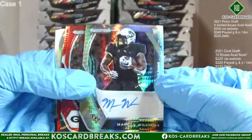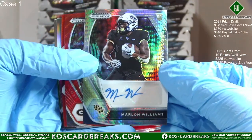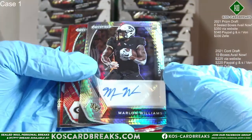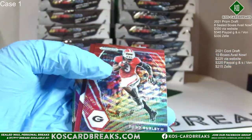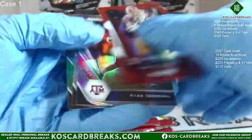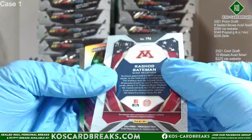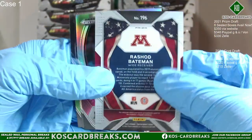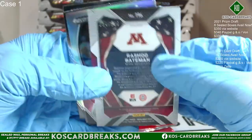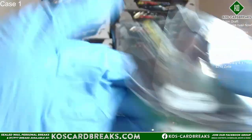Marlon Williams, hyper auto, or second auto is hyper. Again, we're going to get 160 autos, so lots of them. That's the key here. We're going to get some, hopefully, really, really big parallels of some big guys. Marlon Williams, hyper. Todd Gurley, red wave. Bateman, that's going to be a red parallel out of 299. Rashad Bateman, All-American, 134 of 299. Sometimes I tilt him down like that and see the number a little better. Ryan Tannehill, silver. Sage and Javon Holland.